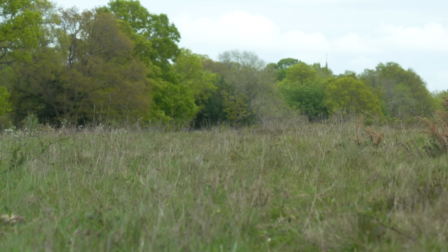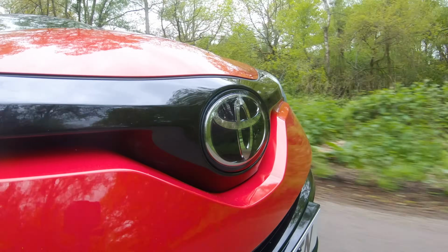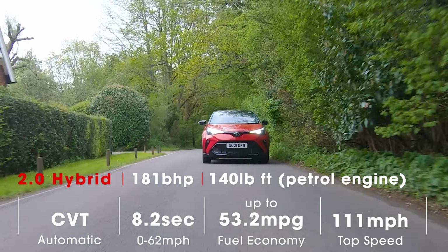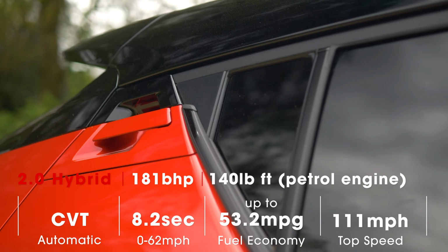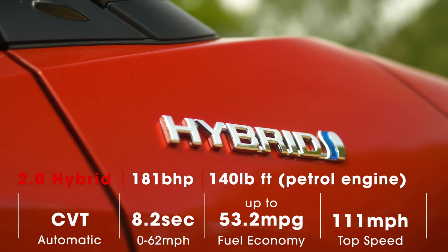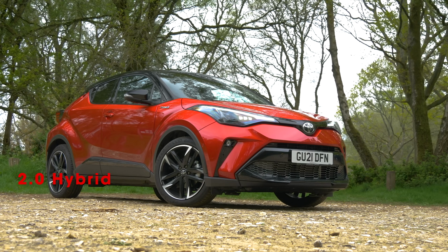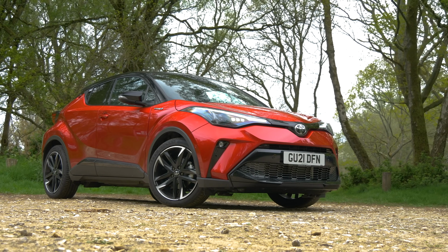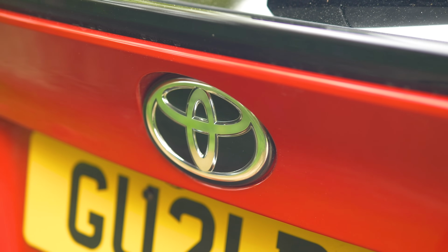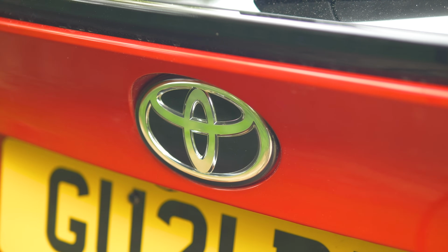There is also a 2-litre hybrid that's very nearly as efficient, and it should be a no-brainer because it's more powerful, so it gives the CHR better acceleration. The only thing that stops us from recommending it is the price. The CHR is pretty expensive, and going for the 2-litre adds another $1,600 or so to the cost, or about £30 a month on a typical PCP plan. You also can't have it with entry-level Icon trim, which is our pick, so that's another reason you might want to stick with the 1.8.